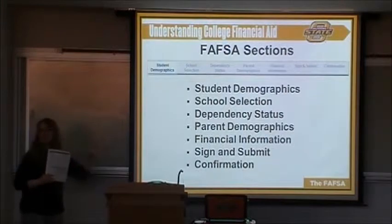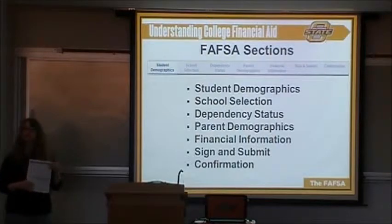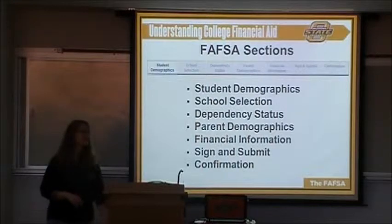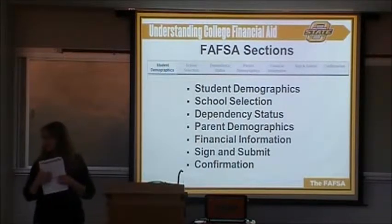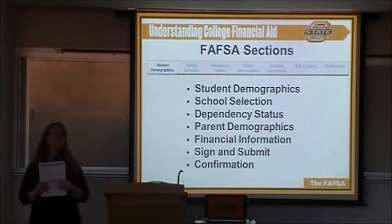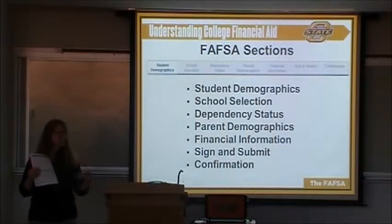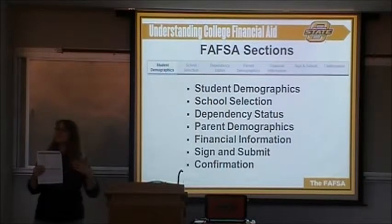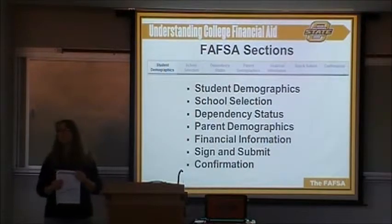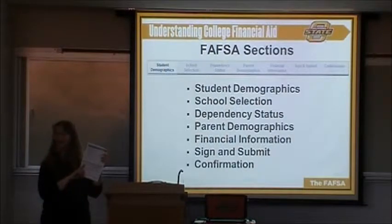And when we talk about dependency status, you graduate from high school and turn 18 and the world says you're an adult and you're independent now and away you go. But for financial aid purposes, probably most of you are still what we call a dependent student. And that just means that for financial aid purposes, there's an expectation that the parents are still involved and responsible in assisting in educating, paying for education for their students, etc. So you're probably classified as a dependent student, unless one of these things in this section applies to you.